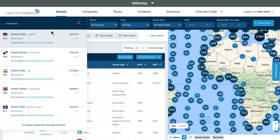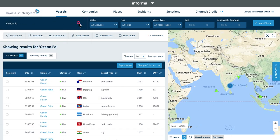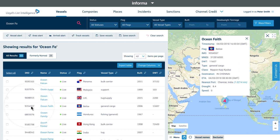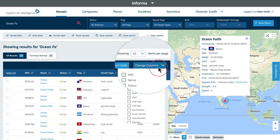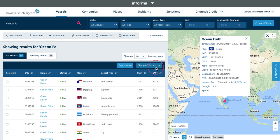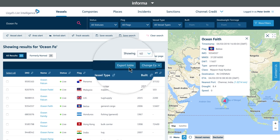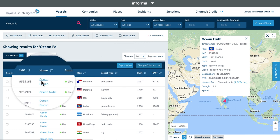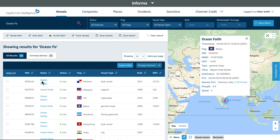Now, let's move on to vessel tracking and list options. To see a vessel's current location on the map, click on the IMO number. The Change Columns button allows you to personalize your view by selecting the information that matters to you. Depending on your subscription type, you can easily download the data into an Excel spreadsheet using the export function here. Clicking on a vessel name takes you to the Vessel Overview page.